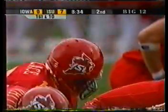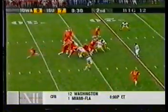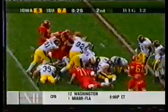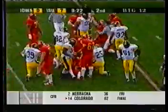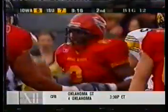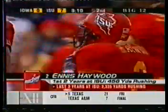And they're doing it without much of a running game. Here's Haywood. Stacked up. You know, you look at the numbers, it is very telling, the success that Ennis Haywood has had. In the wins, he averages just about 149 yards on the ground, and in the losses, just 50. Prior to that run, he had only 13 yards on 7 carries. Is that a good omen for Iowa State, or do they have to start finding a way to open it up on the ground? Well, over time, it's going to open up.